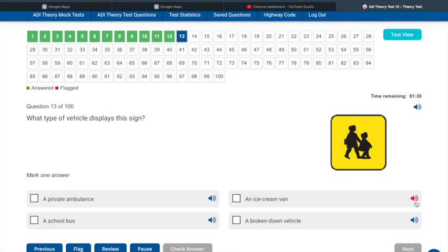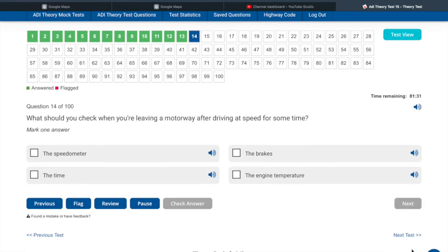Okay, what type of vehicle displays this sign? It's easy. It's like a school bus, they're kids, so I think it is a school bus. There you go. Well, that'd be a good one if I was on a test. What should you check when leaving a motorway after you're driving at speed for some time? Well, these cars now, especially electric cars, it's difficult to sometimes see your speed. That's why the speedo is quite big. So I would say the speedometer, to make sure you check to see what your speed is.